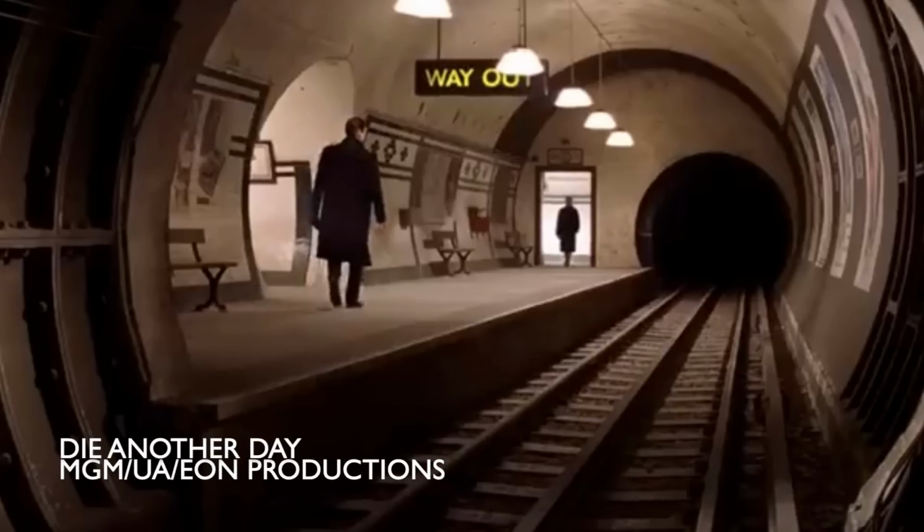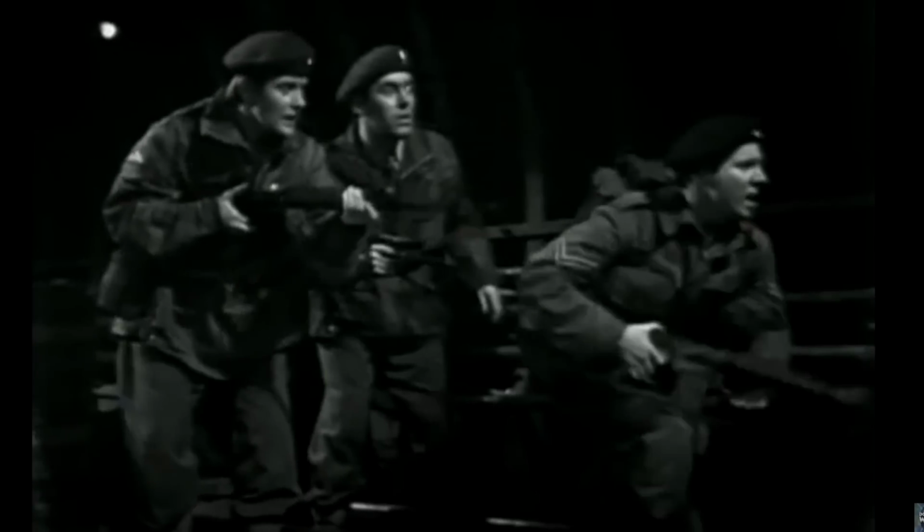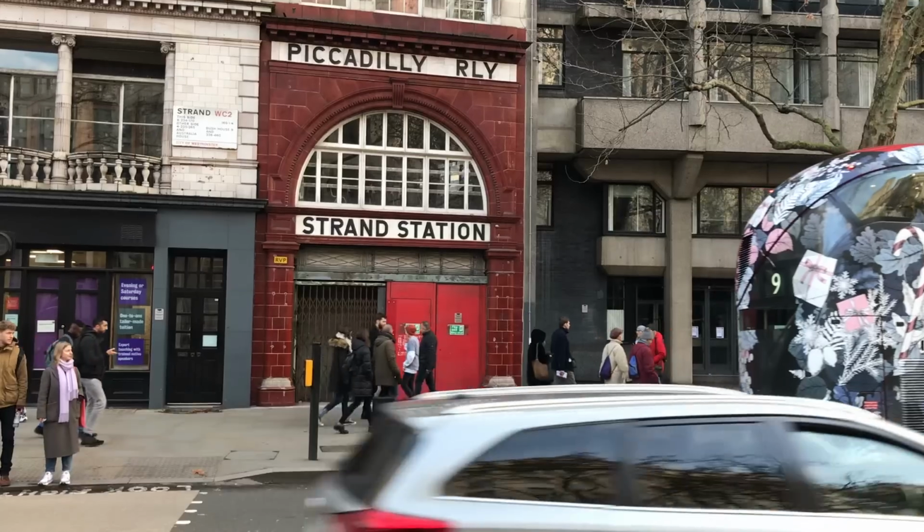There are solutions. Sometimes you just build a set. That's what they did in Die Another Day and EastEnders. They also did it for the classic Doctor Who serial The Web of Fear, and the BBC did such a good job that London Transport complained they must have carried out some unauthorised filming on London Transport property. For most regular commuters, Robot Yetis wouldn't even make the top 10 of weirdest things they've seen on the tube.